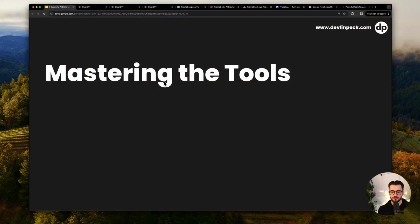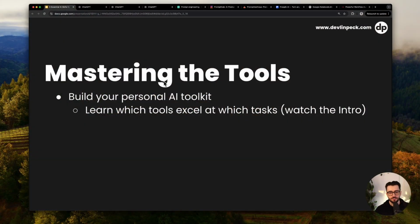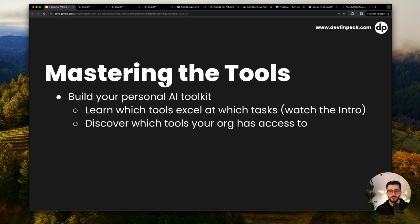Mastering the tools in general. If you're good at prompting, you're going to be able to use that skill across multiple tools, but you really want to build out your own personal AI toolkit. You want to know which tools you have available to you and how you're actually using them to save time and make an impact on the job. So first of all, learn which tools excel at which tasks. Hopefully you know about ChatGPT by now, but I'll tell you my top 3. I actually have a slide for that next, but you should probably know everything that AI is capable of right now. So watch that intro to AI video if you don't know about all the tools out there.